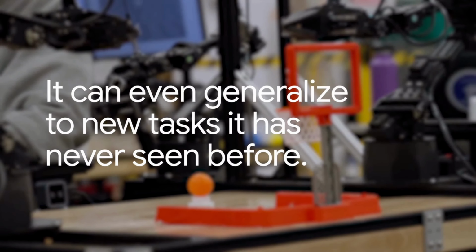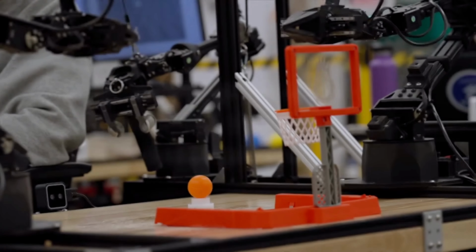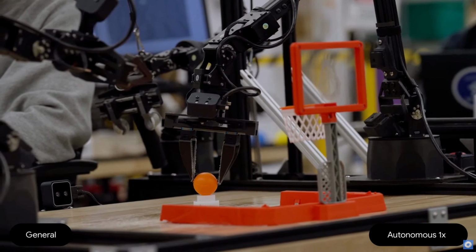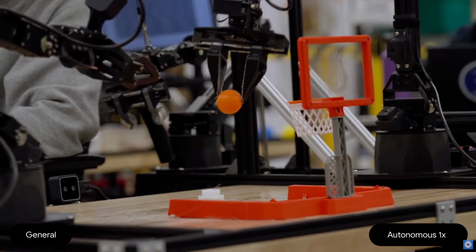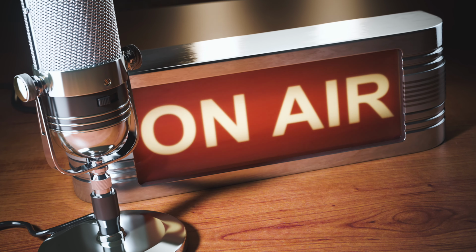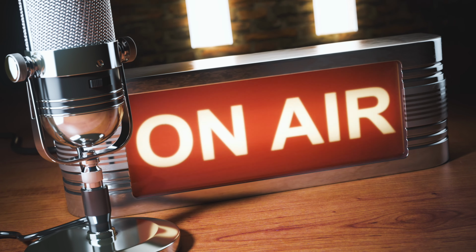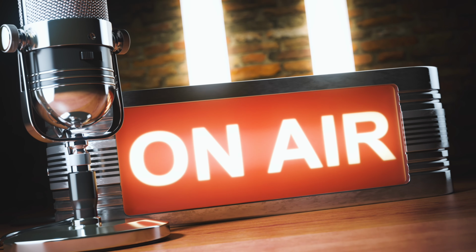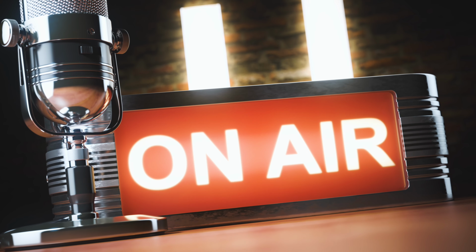Okay. So these are both super sophisticated models, but we're talking about robots doing all this stuff out in the real world. Right. So we have to talk about safety. Of course. What are they doing to make sure these robots are going to be safe? Yeah, that's a really important question, and the developers are taking it very seriously. They're using like a layered approach to safety.